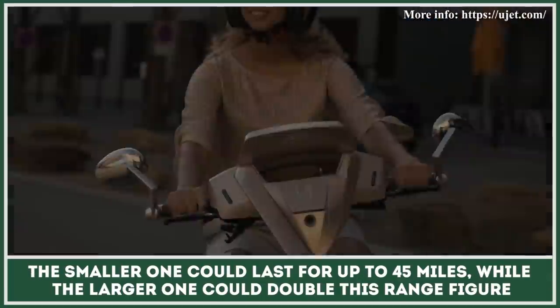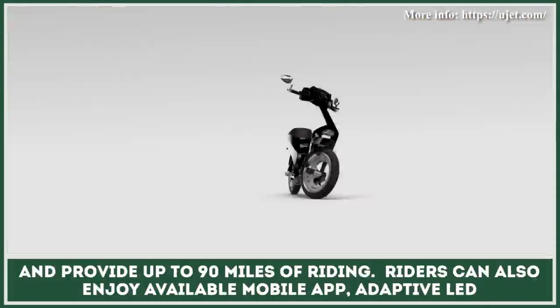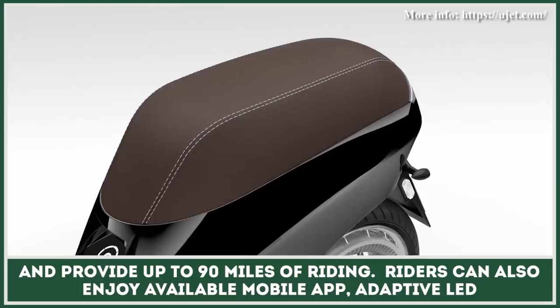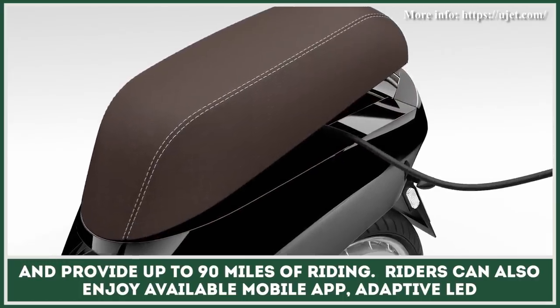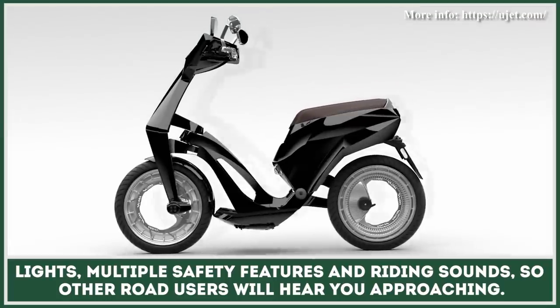The smaller one could last for up to 45 miles, while the larger one could double this range figure and provide up to 90 miles of riding. Riders can also enjoy an available mobile app, adaptive LED lights, multiple safety features, and riding sounds.